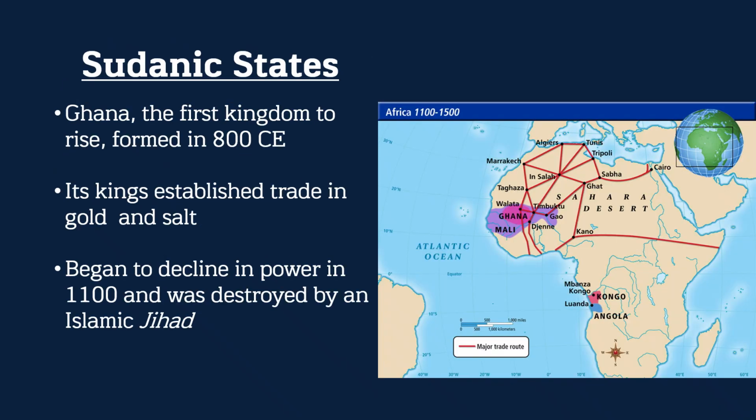With Ghana being the first kingdom to rise in 800, of course, it is going to be built on the gold that is found. They're going to also trade, and we can see the trade routes going across Central Africa over to East Africa. We see that it's also going to the Middle East, trading through Cairo, and into Europe through Tunis and Algiers. And again, trading salt, trading gold for the goods of the Europeans. However, we see it starting to decline, and ultimately we see the fall of the Kingdom of Ghana with the expansion of Islam into West Africa through jihad.